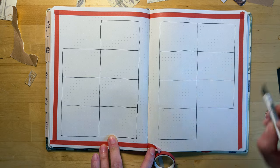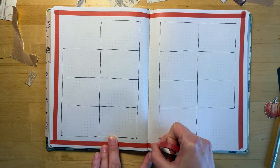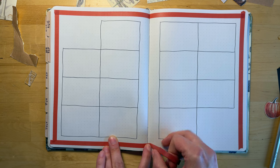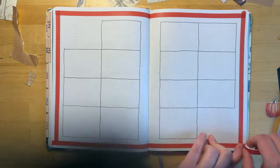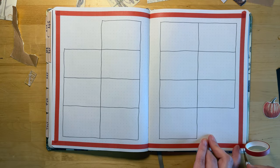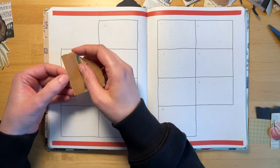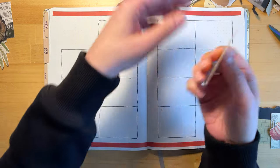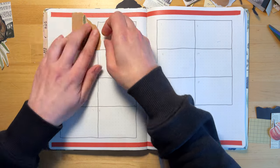I'm using this skinny washi tape to do a border frame around the page, and then you'll see I'll remove the side pieces. I thought it was a little bit too much, so I just left the tape on the top and the bottom. And now I'm going in with more craft paper and botanical things to decorate these little corner places.